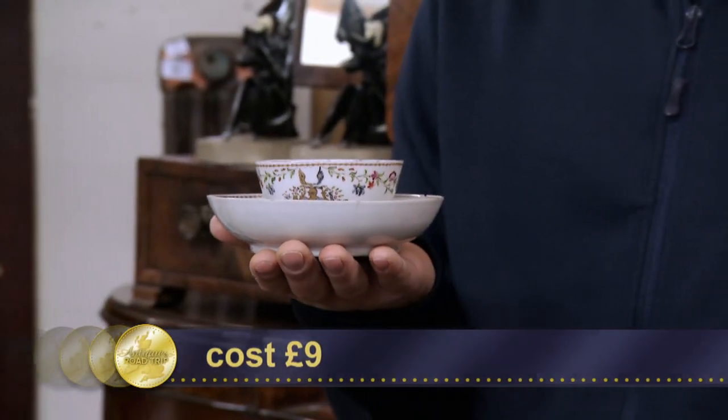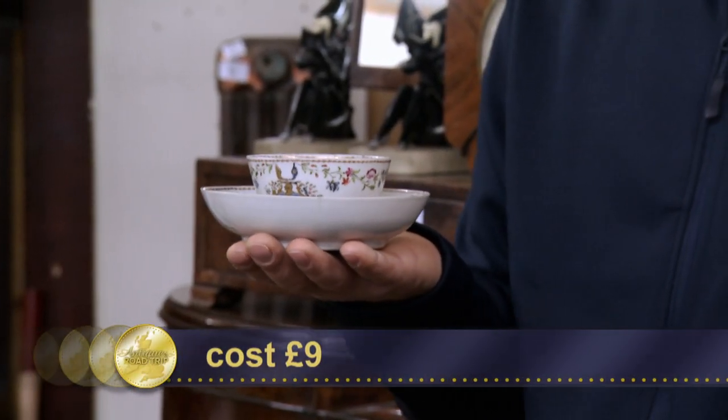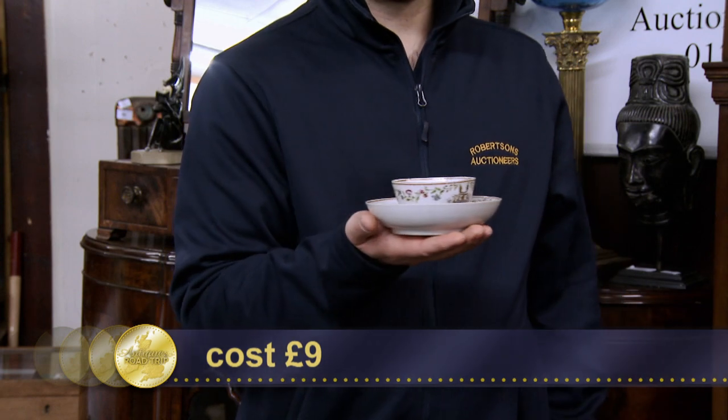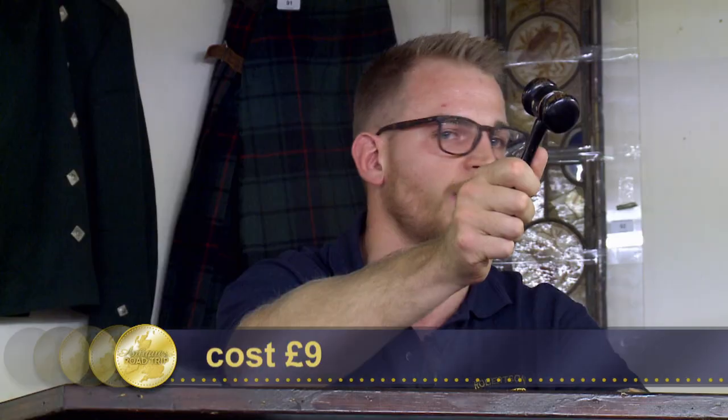Charles's armorial china teacup and saucer are under the hammer next. Broken porcelain, Charlie. He'll give me £30. £30, 25, 20, £20. Come on, come on, £20. 15 then. I'll bid 10, and advance at 10, 12, and advance at £12.